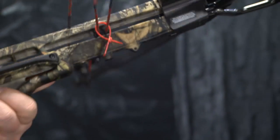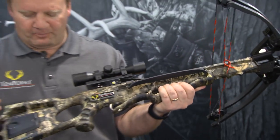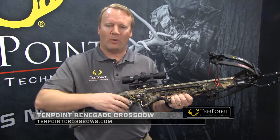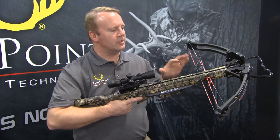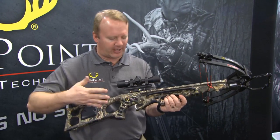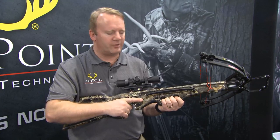New for this year is the Renegade. This is a full length stock. As you can see, it's very, very skeletonized. It's nice and lightweight. It's right at about 7 pounds. It's 165 pound draw, shoots 335 feet a second. It's very, very lightweight, shoulders very well.